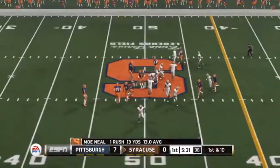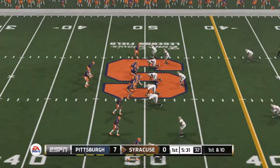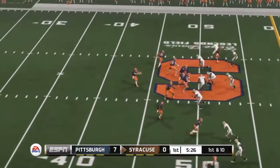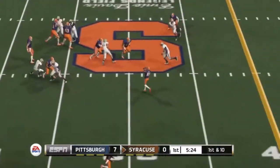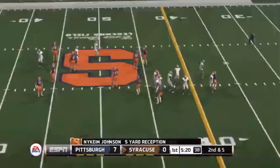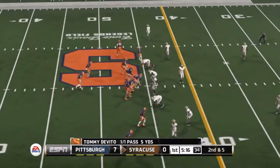That's good for a gain of 12 yards. That's good enough for another Syracuse first down. Tackle made at the 46. Gain of 5 yards. That brings up second and five.